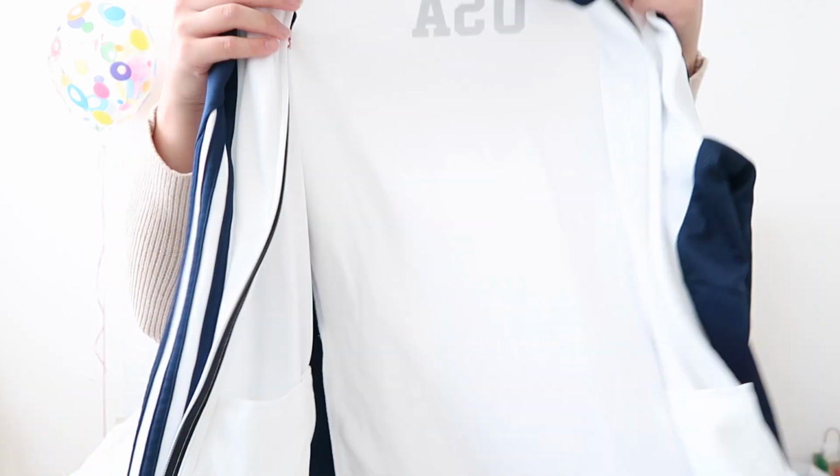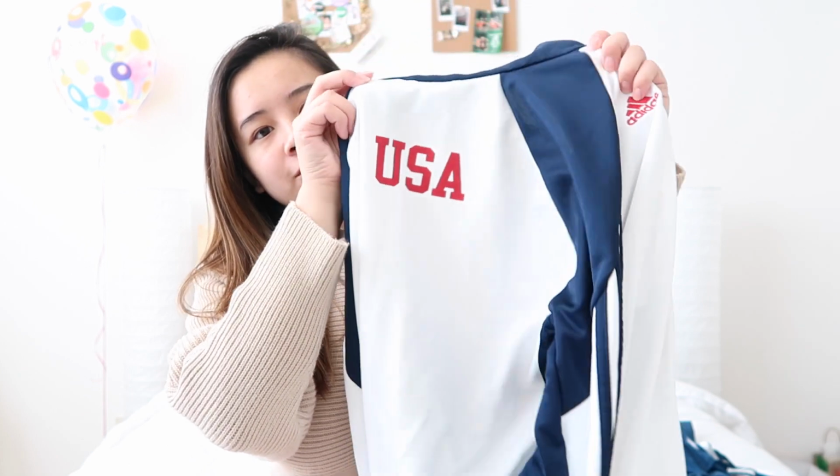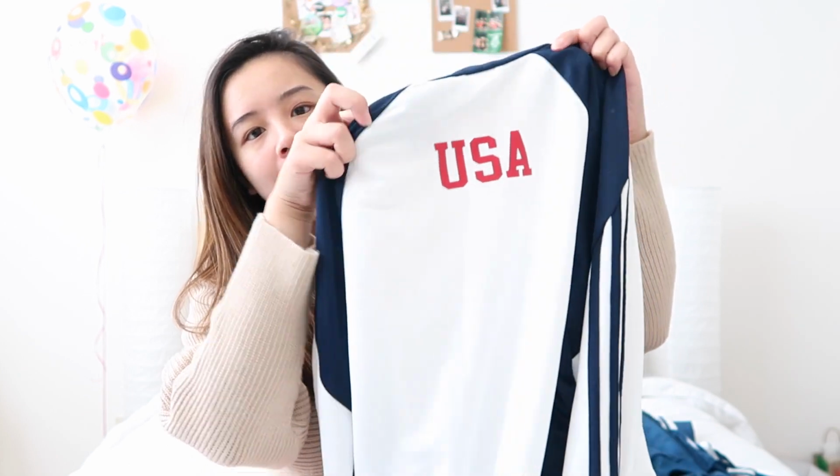So for the next item, it is another Adidas jacket, but it's a different type of fit. I wouldn't call it a windbreaker type of jacket. It's definitely more of a track jacket, and this is what it looks like. I am super in love with this color scheme.